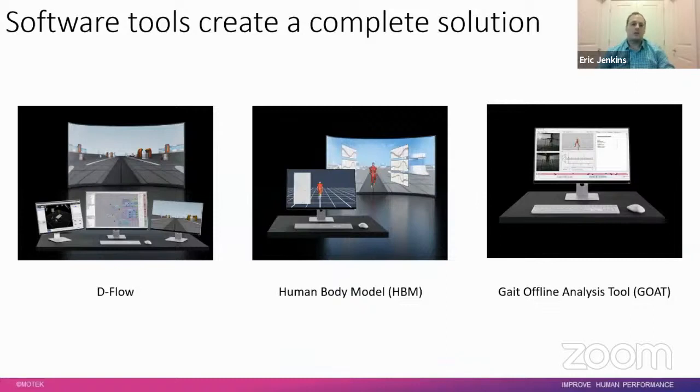So DFlow is going to be the integration software, which integrates all of the components, including the visuals on the screen, the motion capture, treadmill, as well as the platform control. The human body model, the HBM, is going to provide the real-time musculoskeletal model visualization, as well as the real-time data flow. And then the gait offline analysis tool, the GOAT, is going to be able to do the post-processing, visualizations, analysis, as well as the reporting.